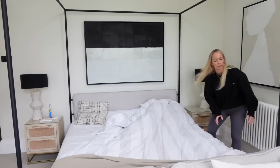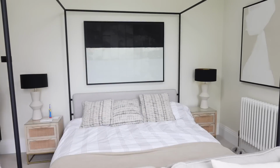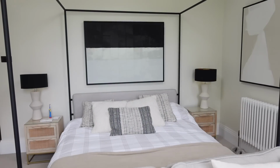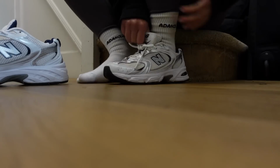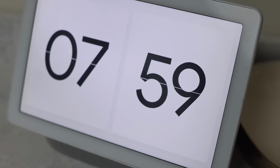Now I've actually had a second coffee, so I'm going to brush my teeth, and I'm also going to make the bed. I almost try to like air it out when I'm doing stuff in the morning and then make it once I'm ready. And then I need to just quickly put on my trainers and take Fraser to school. We leave at around 8 a.m. to take him.